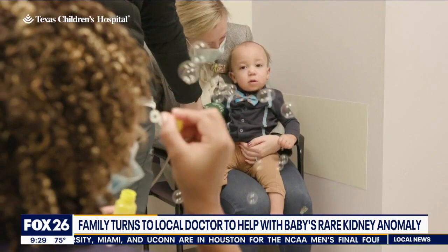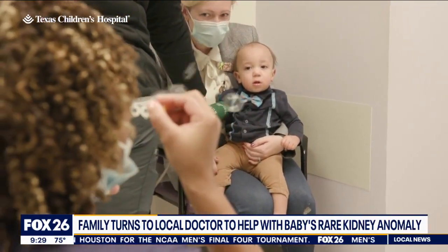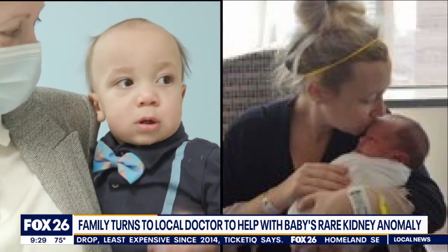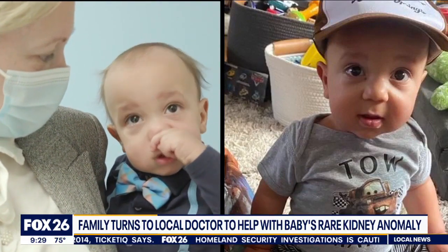So most people have two kidneys, but in about 1 in 1,000 to maybe 1 in 3,000 pregnancies, you only see one kidney that's developed. And so the initial concern was perhaps that the baby only had one kidney, and that sort of prompted the referral here. Turns out Jordan had both kidneys, but one had crossed over to the other side, so they weren't separated in the lower back, but fused.